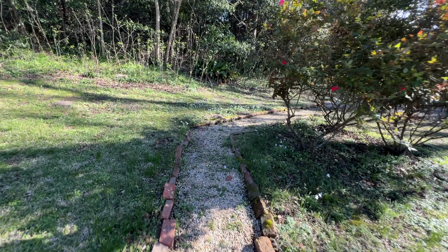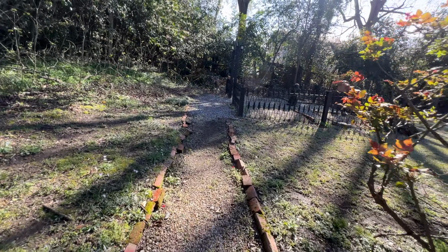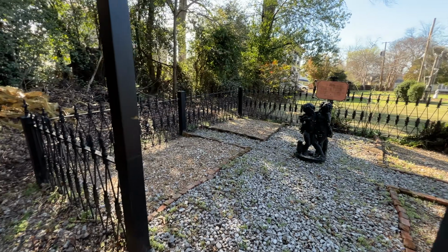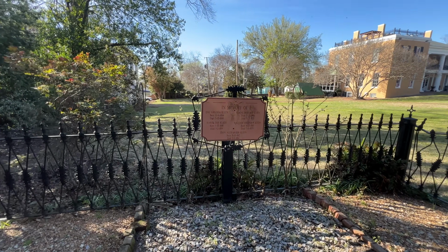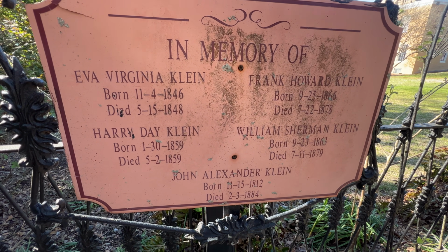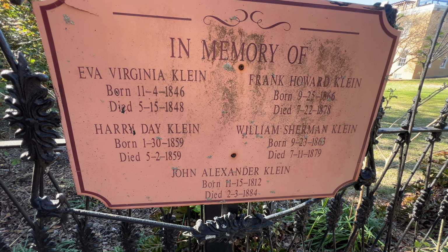There's a cemetery, if you'll notice, in the corner of the yard. The Klein children were buried there, the ones that didn't survive. Sadly, Willie T. Sherman Klein, the little boy that she was pregnant with during the siege, was killed in a hunting accident when he was 15. He was also buried there. We have a memorial to the children out there now. Their bodies were moved when the house went out of the family's name.